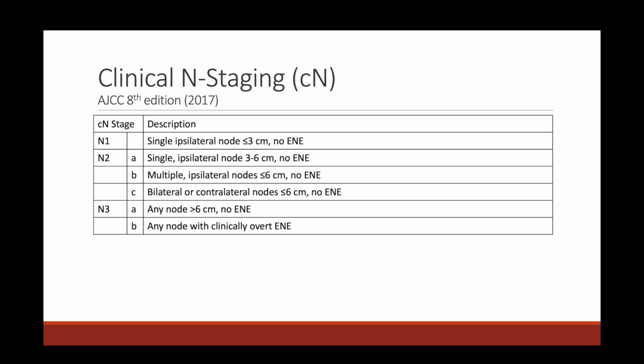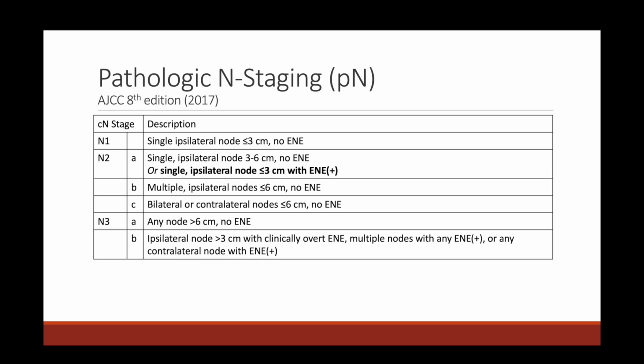So the clinical staging is divided based on the side, the ipsilateral versus contralateral location, and then also if there's single versus multiple nodes. That's how the clinical staging works, and any node with clinically overt extranodal extension is automatically clinical N3B. And then the pathologic nodal staging is completely identical to the clinical nodal staging, with the one difference that if you have a single ipsilateral node measuring 3 centimeters or less with extranodal extension, then that is actually N2A. But it's only if you have one ipsilateral node that's smaller than 3 centimeters with ENE positive. It's a pathologic N2A, but a clinical N3B. But any other case of ENE, or if you have multiple nodes with ENE, then it's still N3B pathologically.